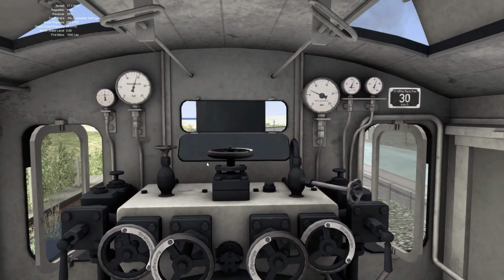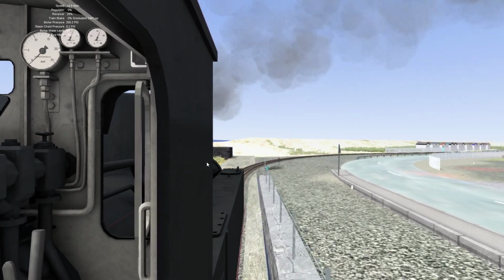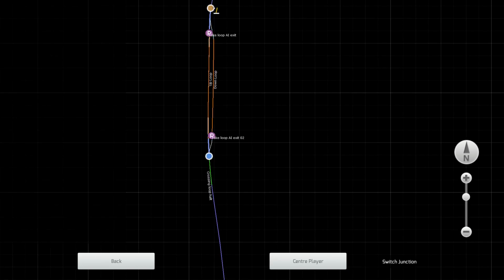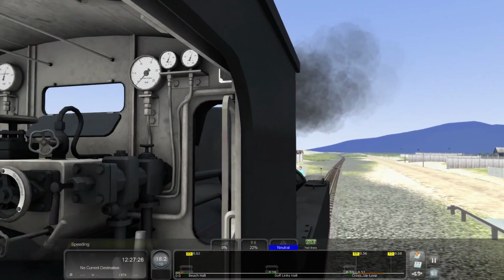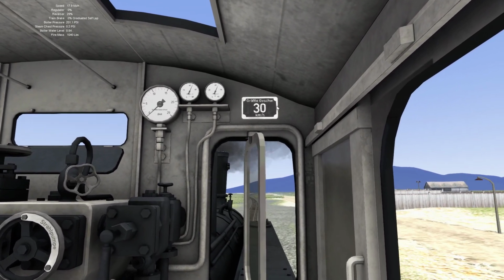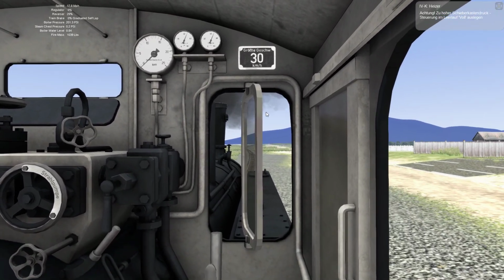Now, these are not fast. For those of you looking to hop in and have a speed demon, these locomotives are not fast in any way. Put that switch the way I want it. Matter of fact, I'm pretty sure it says it somewhere in the cab. Yeah, right here. So, top speed for the locomotive is 30 kilometers an hour. What that translates to in miles an hour, I'm not dead certain.